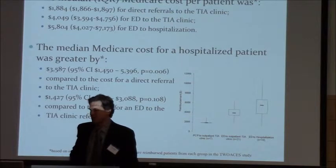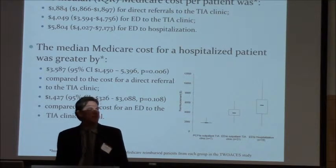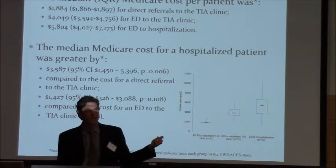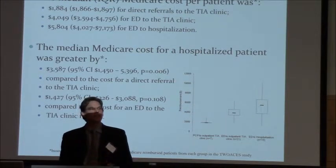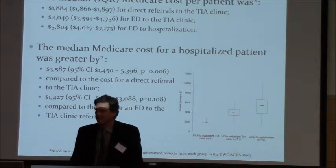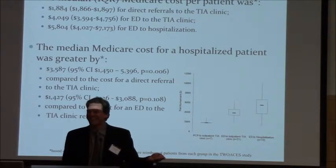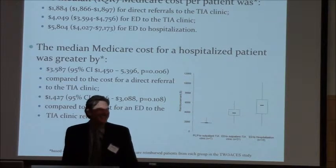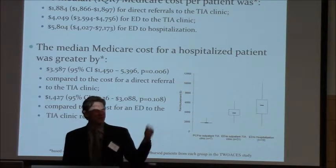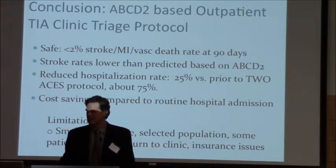We looked at a subset of the patients who had Medicare reimbursement and said, how much is it costing Medicare if we handle these patients only in the clinic, ER to clinic, or ER to hospitalization? It probably wouldn't take a lot of leap of faith to figure out that it's cheaper not to show up to the ER, and it's cheaper if you go from the ER to the outpatient clinic than if you go from the ER to being admitted to the hospital. So you're going to save some money.